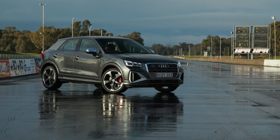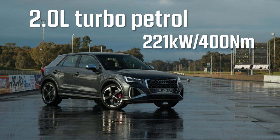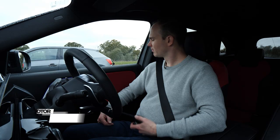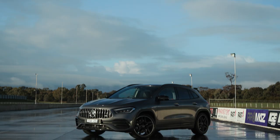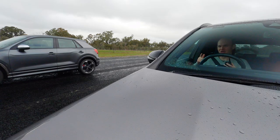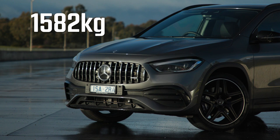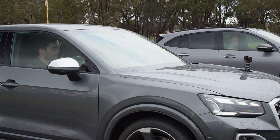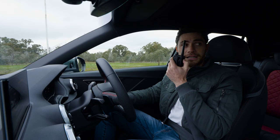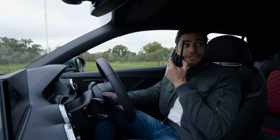Now, the car I'm in has a 2-litre turbo petrol, 221 kilowatts, 400 newton meters. Scotty, what kind of engine and power figures are you packing over there? Well, Alex, like the SQ2, GLA 35's got a 2-litre turbo 4-cylinder. Got a little bit more power, 225 kilowatts, 400 newton meters, that's the same. I do have one more gear with an 8-speed dual clutch, but I'm a bit heavier at 1582 kilos. Yeah, I'm a sneak lighter, so I'm 1535, I think, but we both have all-wheel drive, we both have turbo 2 litres, so it should be very, very close.